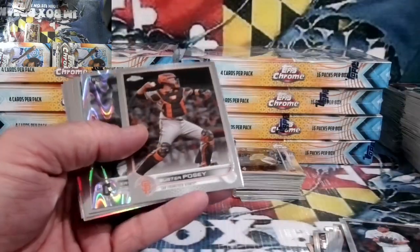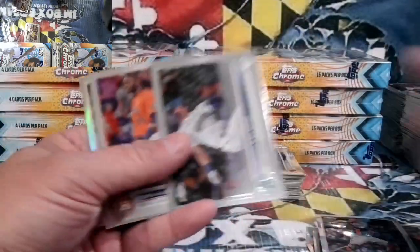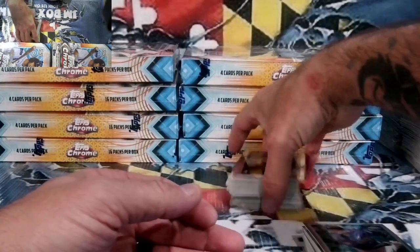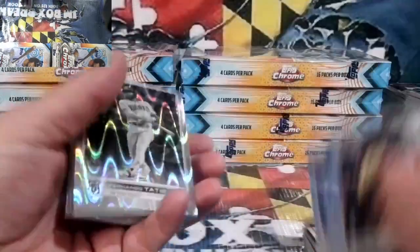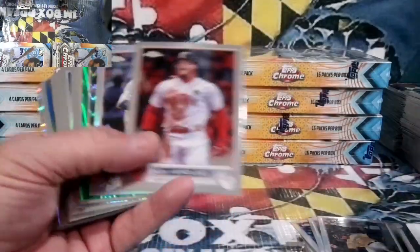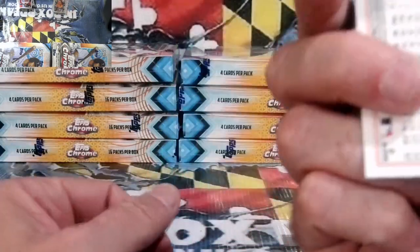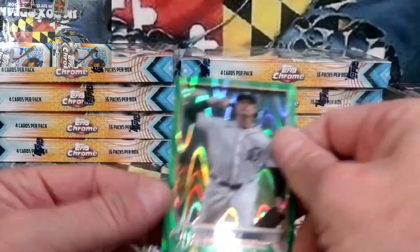Yeah, Reed Detmer's got 100 green of that. I don't know if they're selling good or not. I know that some players are. Ramiel Tapia, Ernie Clement, Garrett Cole. We got Tatis, Albies, Casey Mize for the Tigers, number 98 of 99.